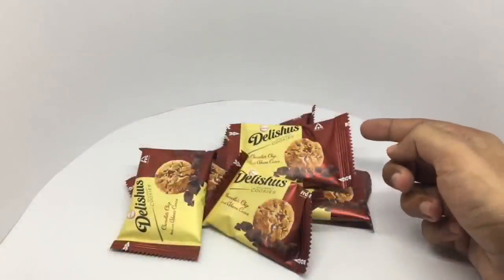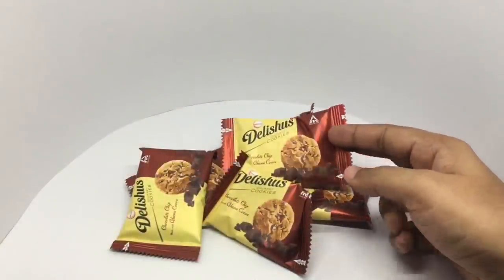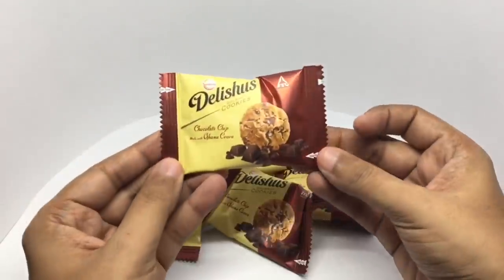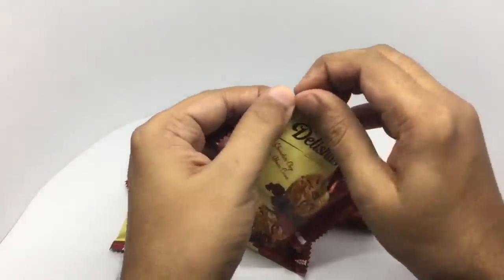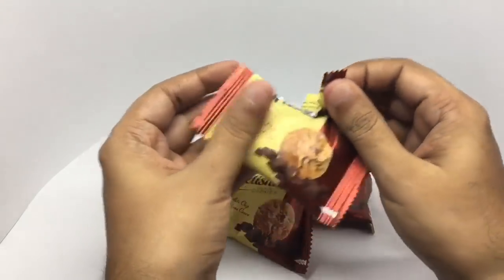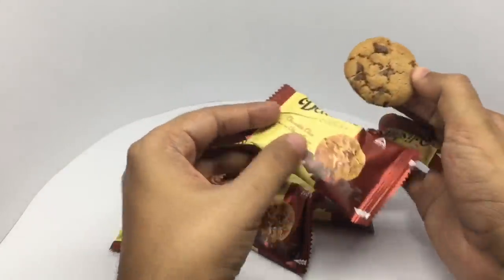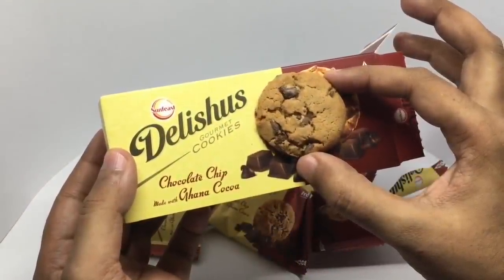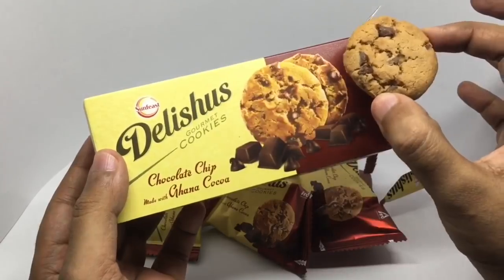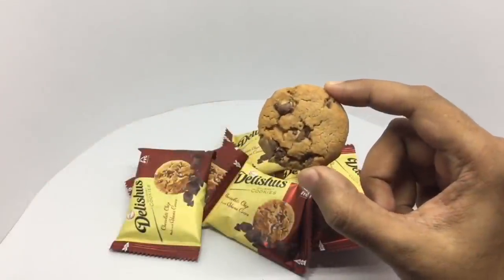You get 6 of these packs. Not a big fan of individual wrapping. So let's taste it. Pretty much the exact size on the packaging. Let's taste it.